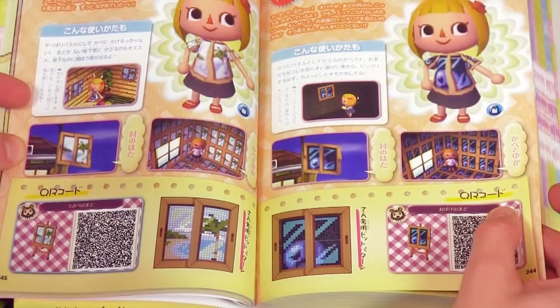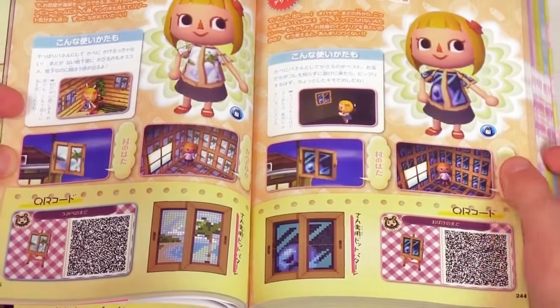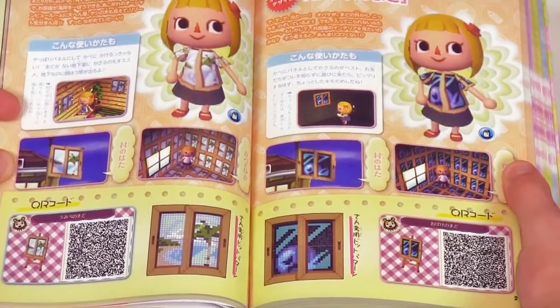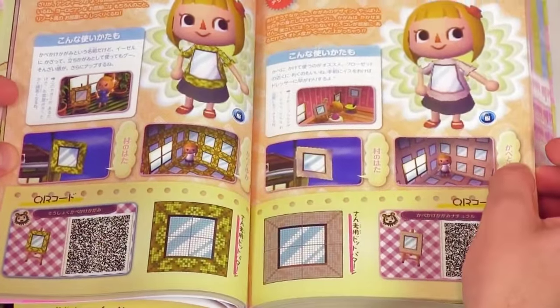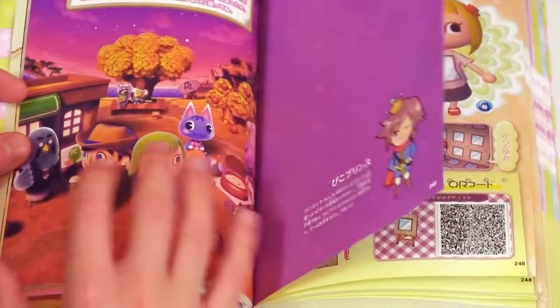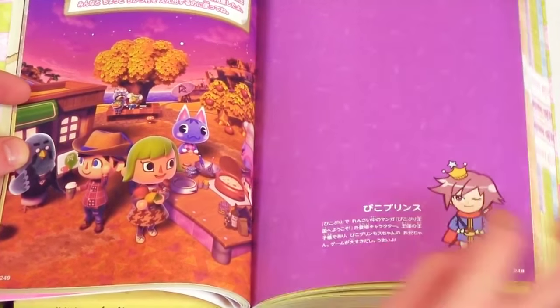These are some windows that you could use. See, you make little fake windows by putting them on the wall. I like that. Some more windows. Oh, look at this dude. He's pretty confident.